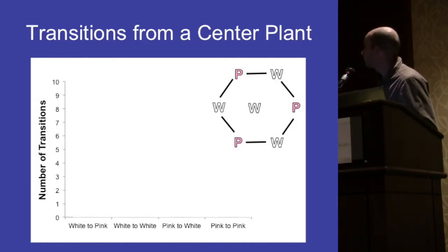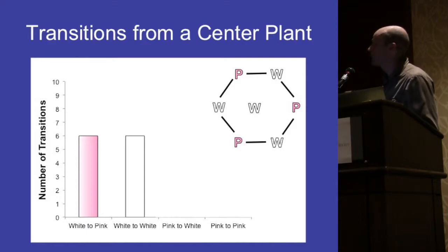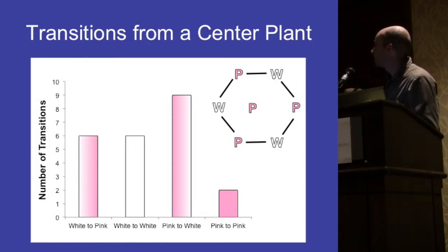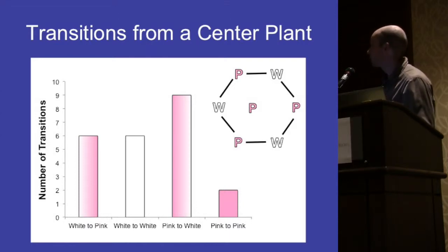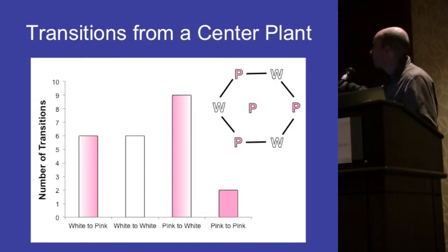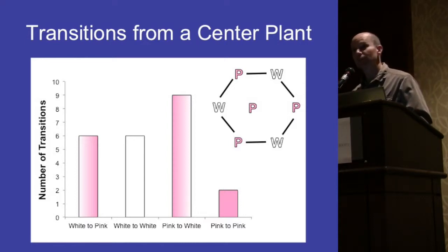So if the center was white, for example, we can count the number of transitions that they make from white to pink, or do they stay white on white? And in fact, they were exactly the same. Although their numbers are relatively small, the point here is that they either stay the same, or if the center of the hexagonal array is pink, in fact, they prefer to go to white than to go back to pink. The probability that they are choosing to stay the same color every time is very low. They either choose them equally, or in fact, sometimes they even prefer a change. These numbers are also quite low because we're limiting ourselves to just transitions where they started at a center plant.